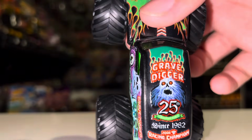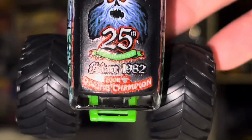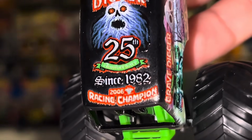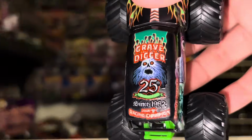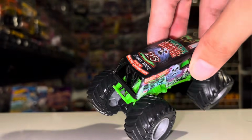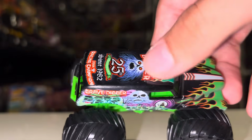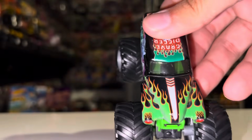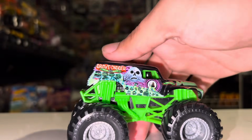But check that out. The roof is definitely the best part about this truck. It says 25th anniversary since 1982, 2006 racing champion. That was just a year prior to when this truck was on the circuit, so it was just a one-time champ, I guess, because it only has that one championship on the top. I do love the nostalgic looking flames on the top, and then the normal hood. I do believe those are just the normal Gravedigger flames that they do in all the castings, kind of like a copy and paste thing.